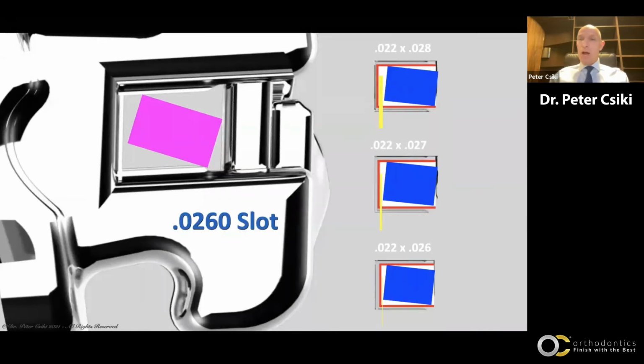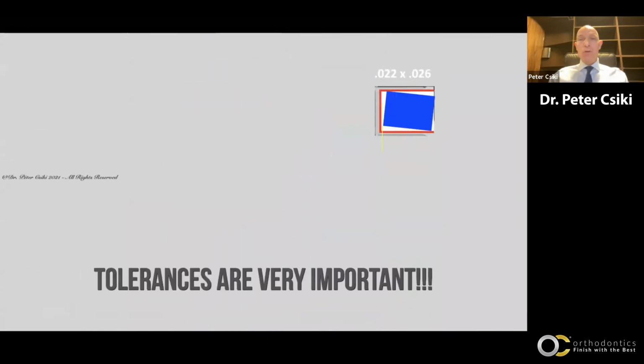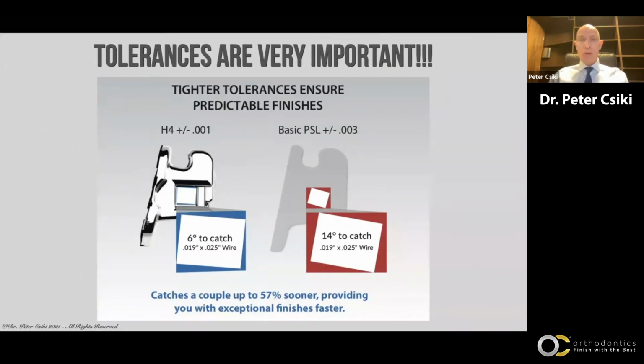And just take a look at how big the change of play is. We used to use, and most orthodontists still use, rectangular arch wires in the slot of the brackets, obviously. So the yellow is the play. In an 022, 028 bracket slot, this is how big the play is with the 19 by 25 arch wire. This is with the 022, 027 slot. I'm sorry, with the same wire, and this is with the 022, 026. It's a huge difference. So tolerances are very, very important, because with tighter tolerances we ensure predictable finishes.